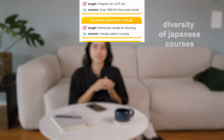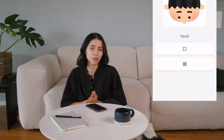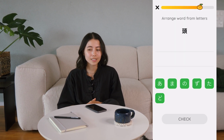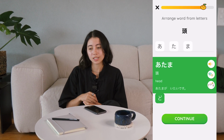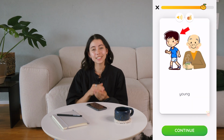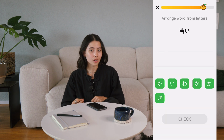This is a joyful experience of learning kanji and vocabulary in the form of an app that can help you learn up to 1,000 kanji and vocabulary in a month. And so what I really appreciate is the diversity of content that it teaches you, ranging from vocabulary for the JLPT exams, which is super relevant to a lot of people who are studying Japanese, from levels N5 to N2, as well as specialized courses for different needs. And it teaches you this content using lively flashcards with illustrations and also audio playbacks.